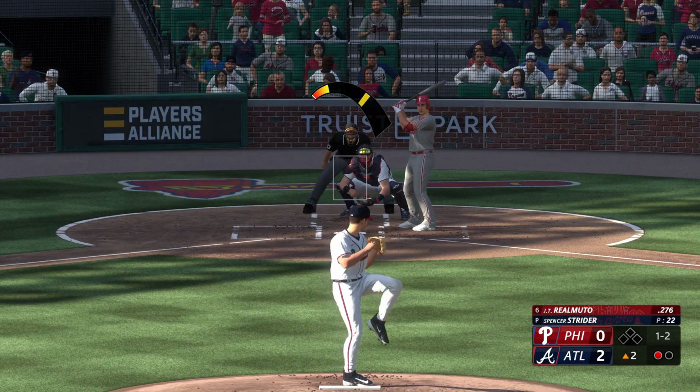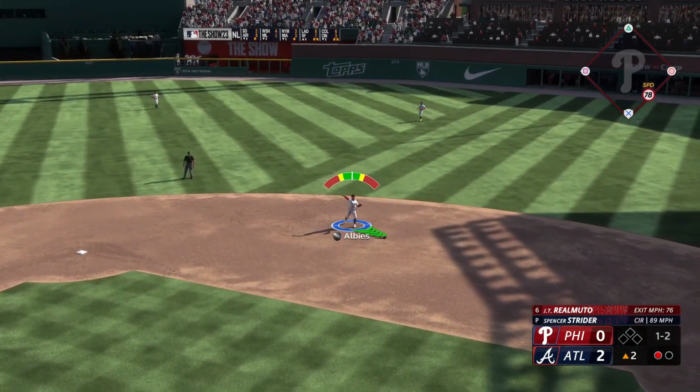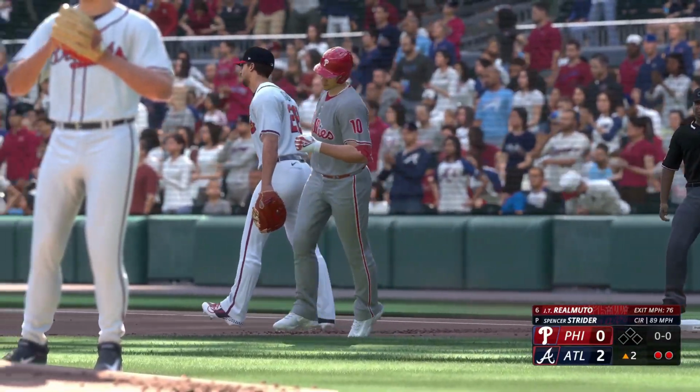One, two now. On the ground. Albies over to first in time. Two up, two down in the top of the second.